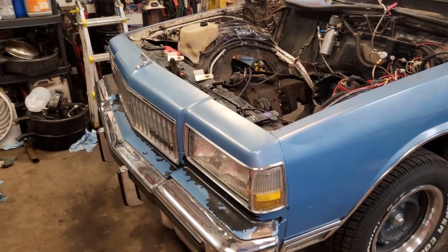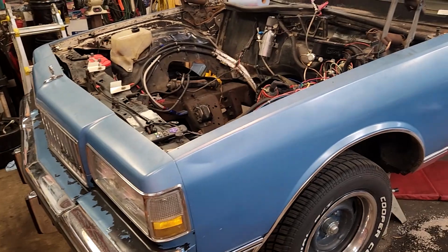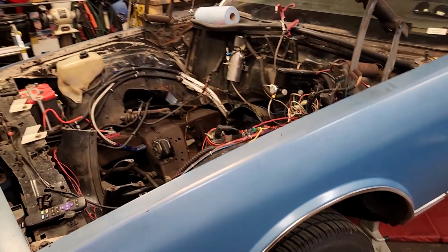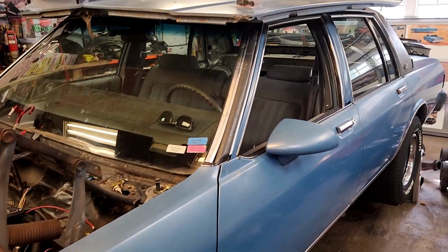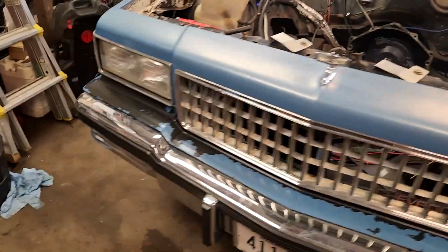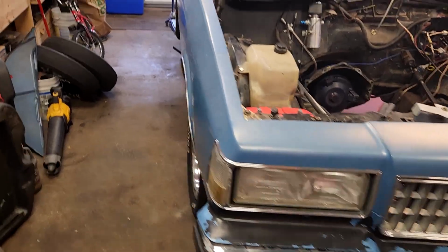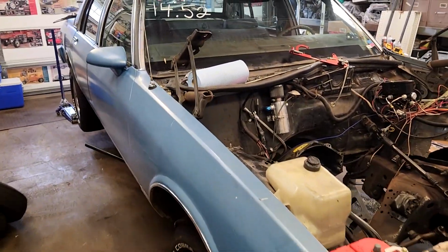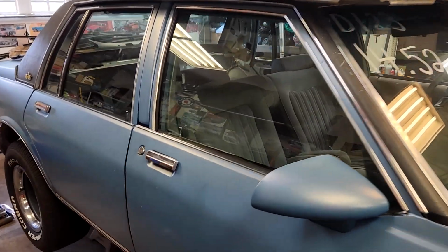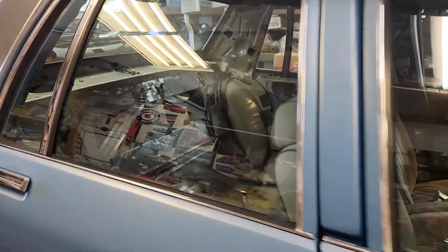Alright guys, so we'll just do a quick walk around the car so you can see how much of a pile this thing is. Just kidding. This was actually my first car. Got it when I was a freshman in high school. Again, it's an '87 Chevrolet Caprice. It's had probably about 5 engines in it over the years. I just can't seem to quite leave things alone. It's a real problem. Real problem.